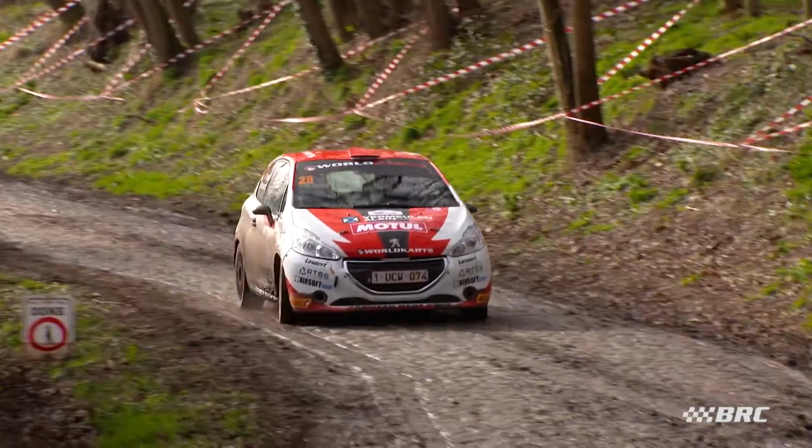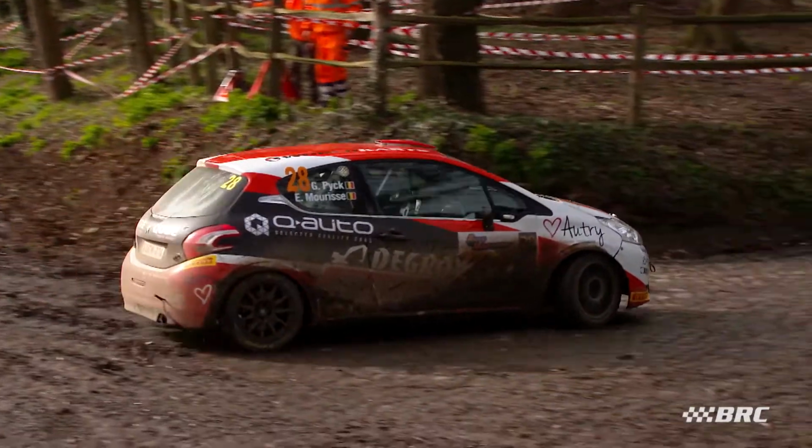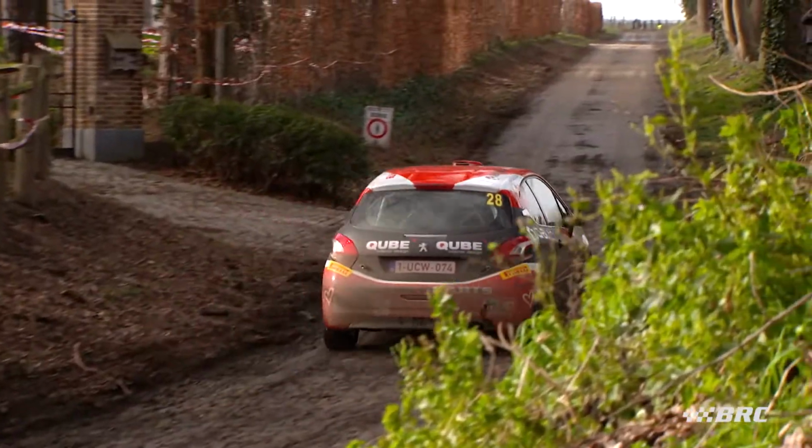What are your ambitions for this season? Well, we have to get a maximum of points here, and if possible, we can take the win. Favorite here in the Pirelli Juniors is Gilles Pic, last year's runner-up. And here you can see how slippery some of the stages were.